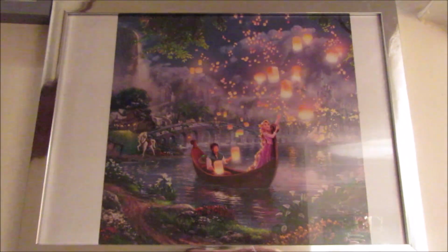So for our wedding, instead of table numbers, we had table names, and this is what these were. I do have a video I part did, but I haven't actually uploaded it for you. Each one of these pictures was a table name, but I wanted them to go up the hallway, because we are big Disney fans, perhaps me slightly more than Paul. So these are Thomas Kinkade pictures or prints.